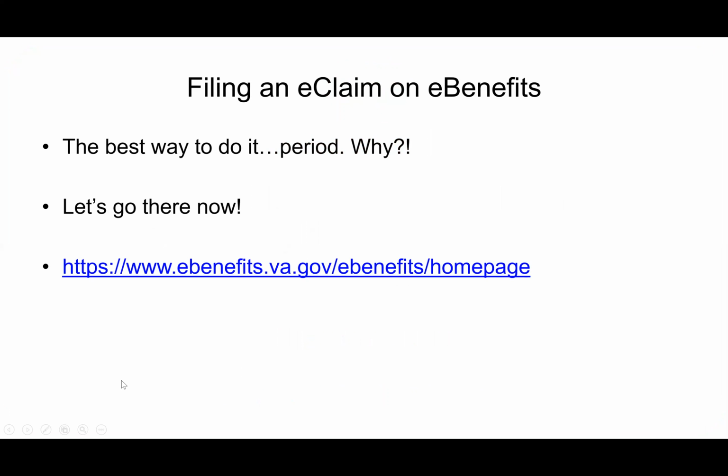First thing, file a claim on eBenefits. You're going to do an e-claim. Why are we going to do an e-claim? The reason why we're going to do this on eBenefits, and why it's the best way to do it, is because we, as the veterans, maintain control. When you work with a VSO or an attorney, you give away control. In fact, you're signing power of attorney. And when you sign power of attorney, you're giving the authority and the ability for somebody else to act on your behalf. That might be good in certain circumstances, and that might be bad. What I'm telling you is that's bad because you want to keep control. You want to be the one in the driver's seat. You want to be the one making decisions. And that's how we're going to do it.